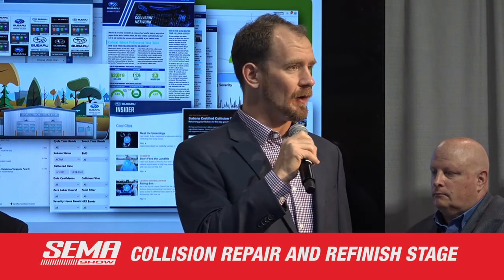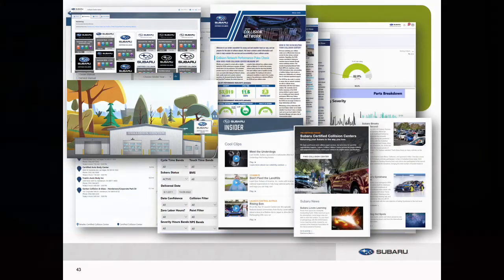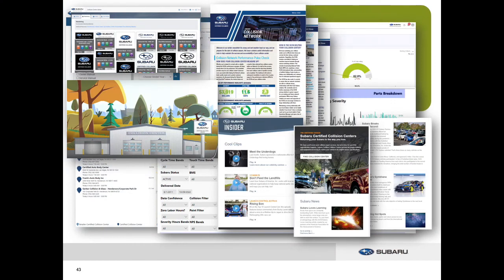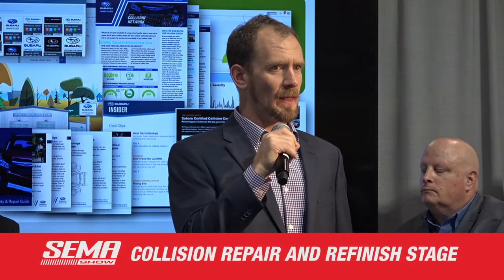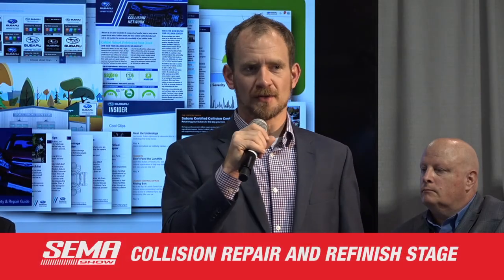Also, we do marketing from a tier 1, from a Subaru America perspective. We put out a monthly newsletter to our owners called Insider. And in here, every quarter, we're highlighted in this as well, which drives traffic to our .com locator. We also have these pamphlets. They're an owner collision safety repair guide that go out to our owners at the retail locations at our dealerships across the country.